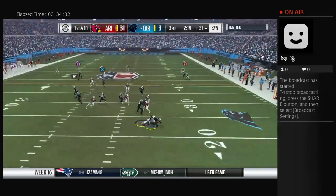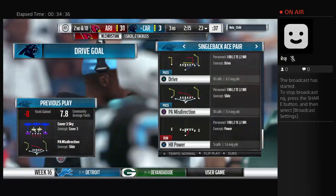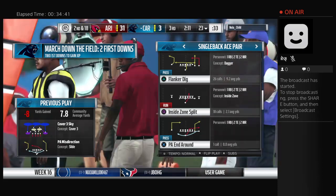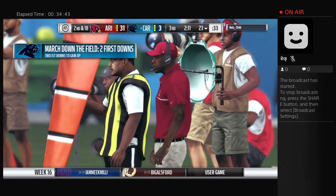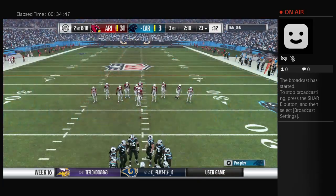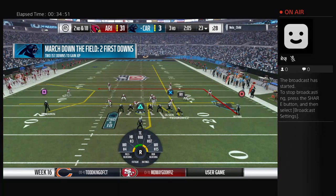Back to the air here after nowhere to escape, and he goes down. They bring the safety on the blitz, and he busts through to drop him for an 8-yard loss. I don't think that was a blitz, was it? No, not at all. I mean, there was no blitz called on the play. Had other responsibilities, but he saw an opportunity, saw a path, and he took it.